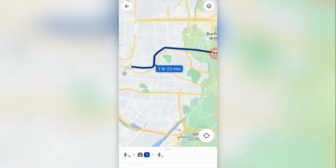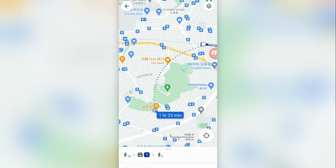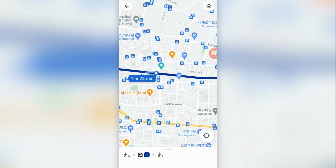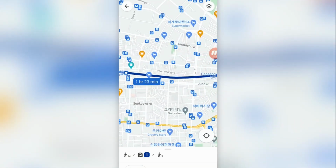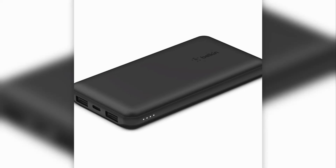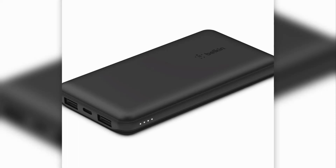Then I would literally zoom into the map and try my best to follow the lines. Of course, I can't just directly cut across because I'm not a bird. So I end up zigzagging my way to the departing subway station. While I'm on the train, I just pay close attention to my location until I reach my final destination. Another important tip is to have an external battery so you don't run out of power. Otherwise, you'll be doomed for eternity.